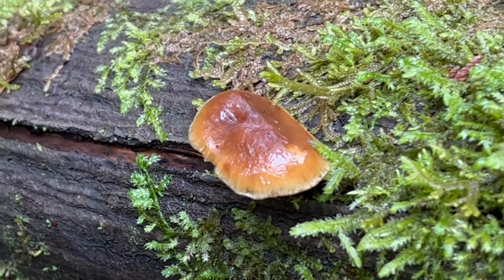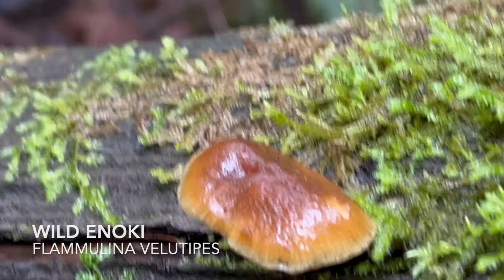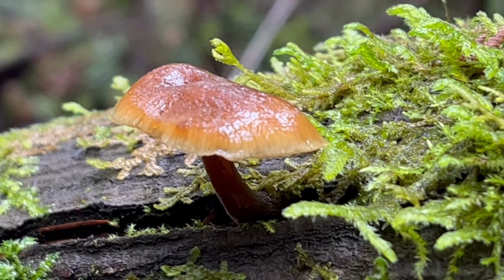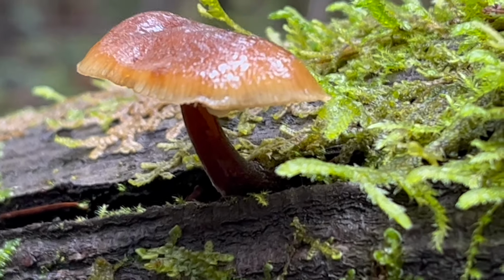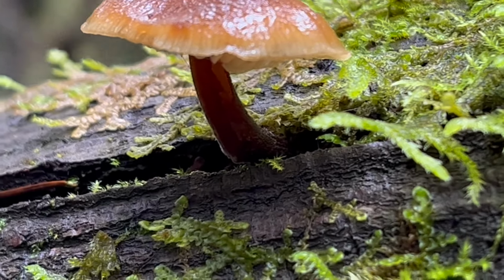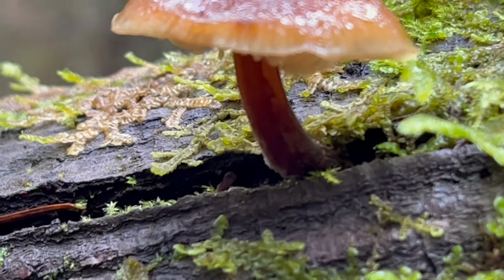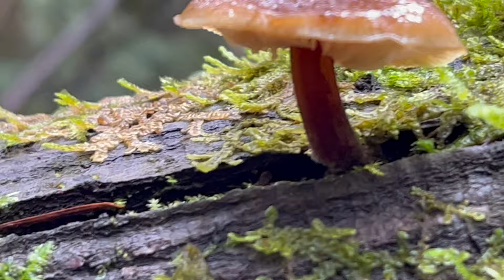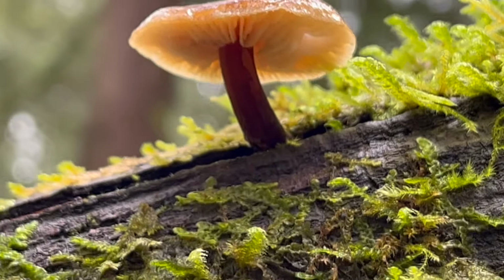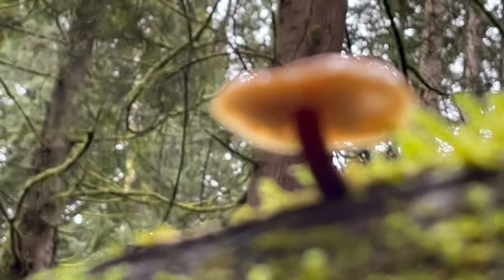So this is what's known as the wild Enoki. It also sometimes goes by the name the velvet foot or the velvet shank. And as I pan underneath, you can see how it gets its name. As this one ages, it tends to develop a dark, kind of velvety, furry structure over the stipe, or the stem there. Furthermore, as I pan even lower, you'll notice a white gill structure. So really pretty mushroom here.